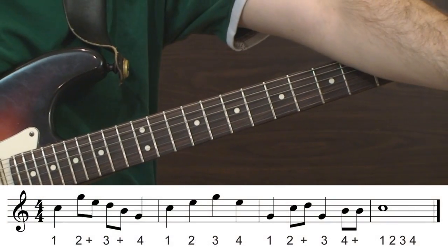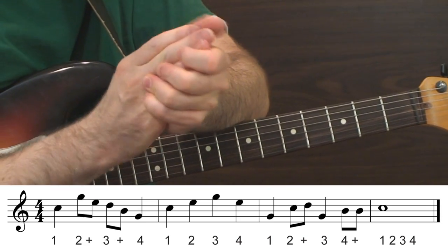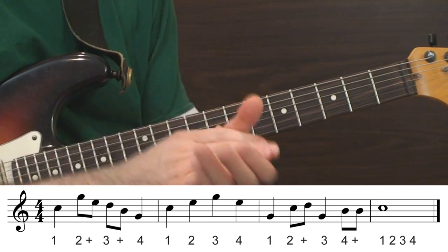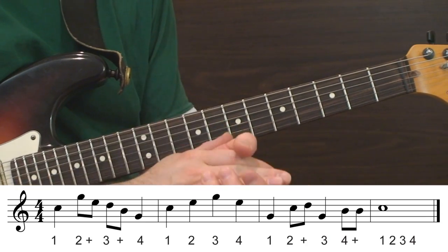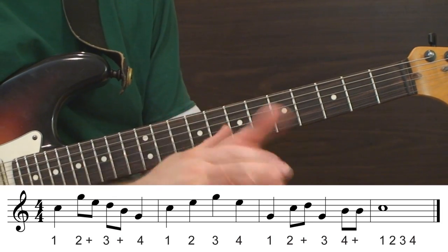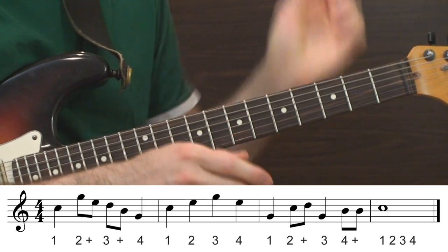I'm going to turn a metronome on and I'm going to clap through this rhythmic idea here. 1, 2, 3, 4. 1, 2, and 3, and 4. 1, 2, 3, 4. 1, 2, and 3, 4, and 1, 2, 3, 4.